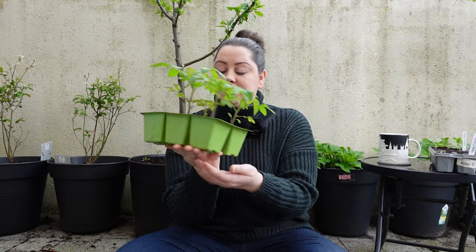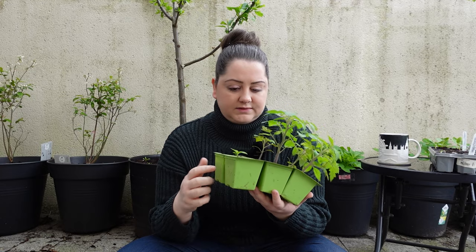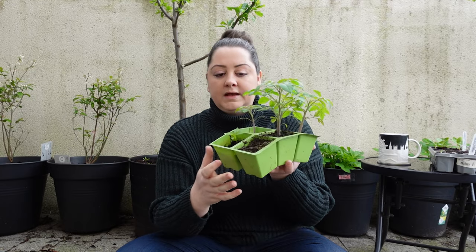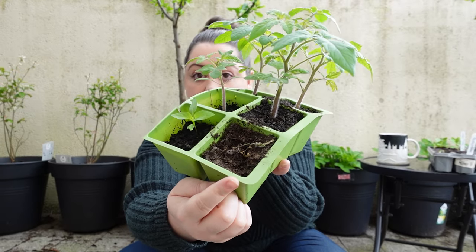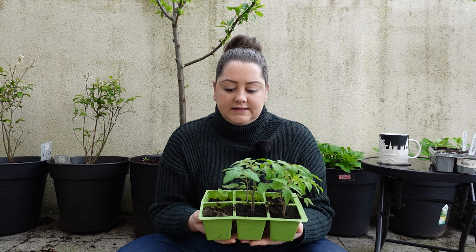So yeah, I'm really chuffed with those. I did have a problem when I did start these. This is the earliest I've ever started tomatoes, and you'll see in this cell here, I had a problem with damping off. Our house is really warm and I don't have a fan on these to ventilate them.